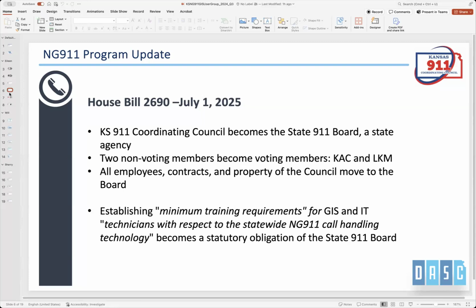And as part of the transition, they also included wording about establishing minimum training requirements for GIS and IT to continue to update the GIS data. Overall, for the GIS side of things, not a huge impact. The DAS contract with the 911 Council just rolls over to the 911 Board.